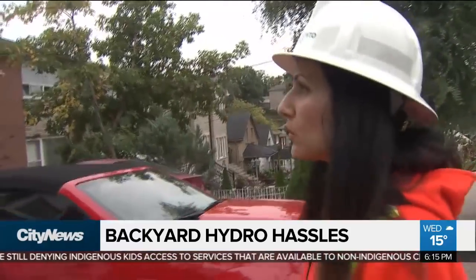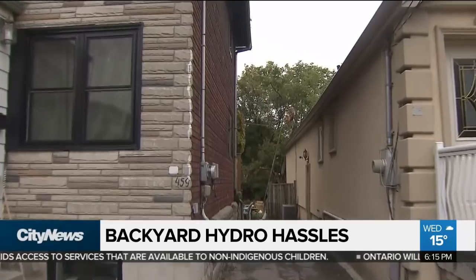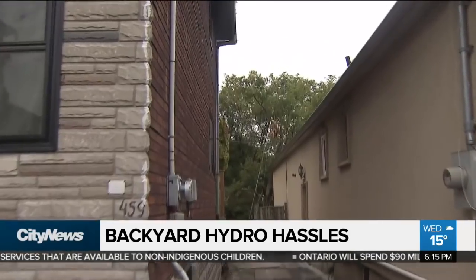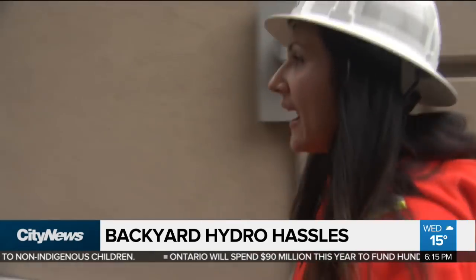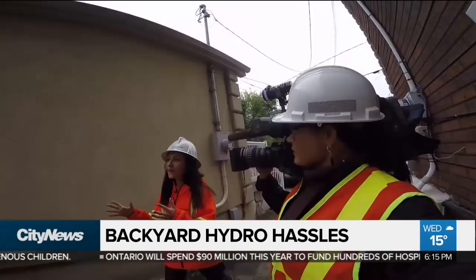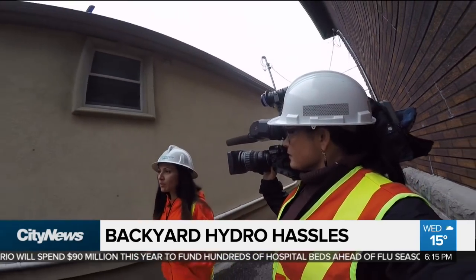Yeah, you'd rather be in the truck, of course. It's very old, and at that time, it wasn't uncommon for some backyards to be built with electrical equipment back there, and that includes overhead and underground equipment. So basically, what we're trying to do is get rid of it in a slow phase. It's a slow and steady process to get rid of it.